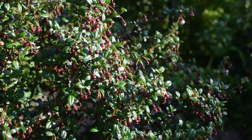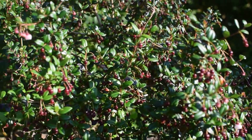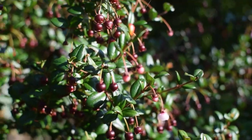Here is my New Zealand cranberry. It always does really well, and I just think it is such a beautiful plant. You can make jam and stuff from the berries, but we just tend to eat them fresh. They will be ready to harvest around March.